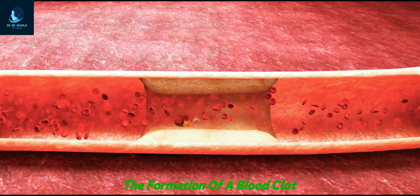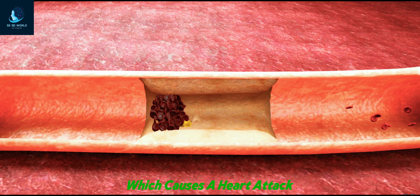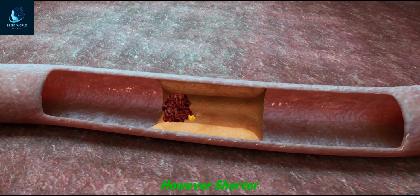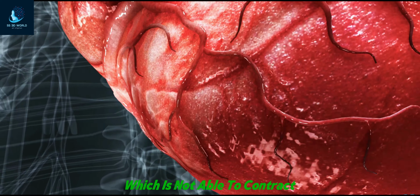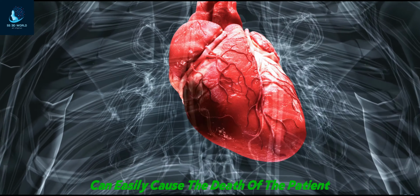The formation of a blood clot results in the blockage of the artery, which causes a heart attack, so the blood supply to that heart muscle region is interrupted. If the blockage lasts for more than 6 hours, the heart muscle tissue of the affected area dies completely. However, shorter-lasting blockages can also cause permanent damage to the tissue. The dead muscle is replaced with scar tissue, which is not able to contract.